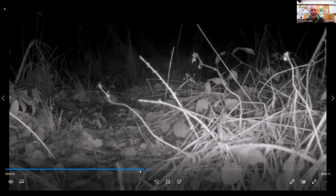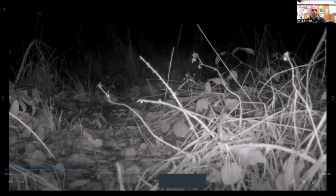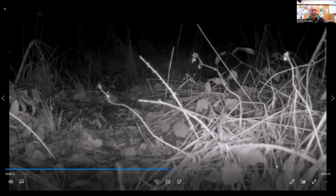Yeah. This was a camera that was placed very low to the ground. I'll just take the image back a bit because, as you can see, there's a polecat going through this. So, you know, it couldn't be any lower. That's as low as we put the camera. It's about 6 inches off the ground.